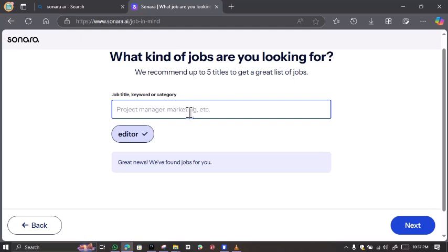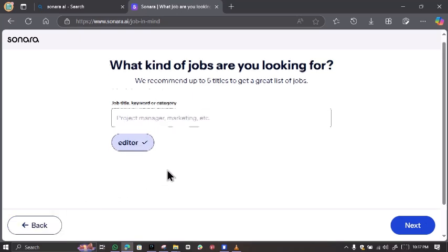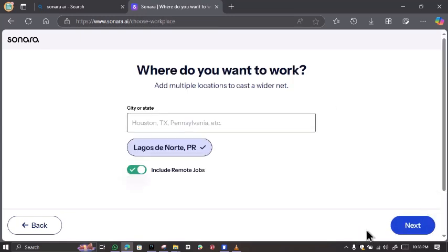So great news, we found jobs for you. Alright, next. Let's see. Let's say next. Minimum desired compensation. How much? $35 annually. You can try to increase it by pulling to the right or reduce it by sliding it to the left. Depends on you. Let's go big. Then click on next. You can also skip if you don't want to do that.